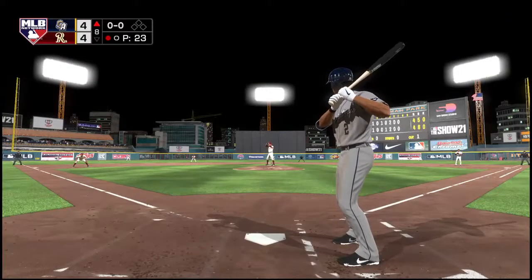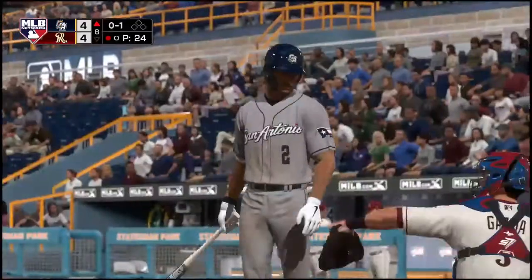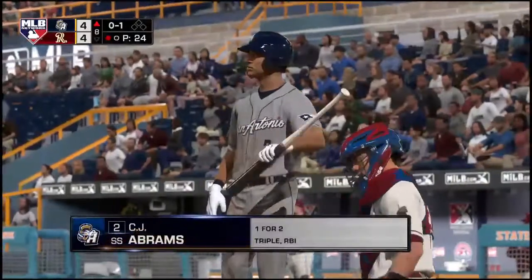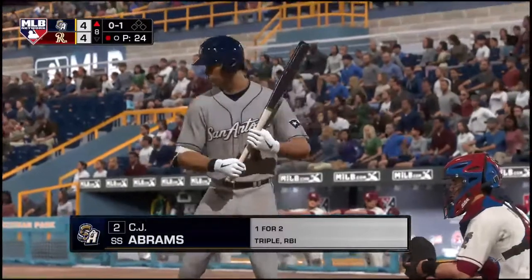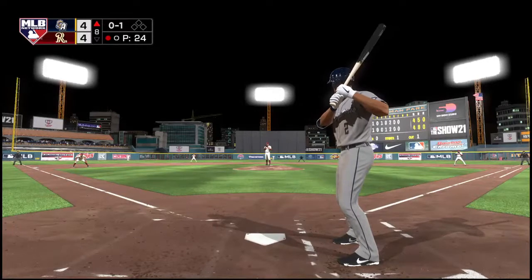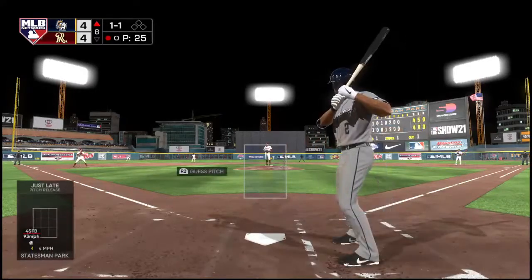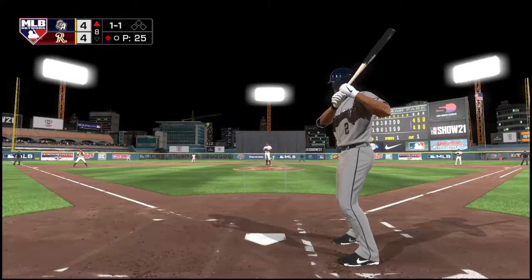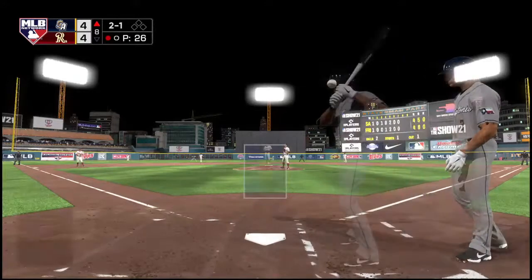In now, C.J. Abrams. As he will take strike 1 on the fastball here. No balls and a strike. A hit in 2 at-bats for him at this point in the ballgame. A windup and the 0-1. Down and away, ball 1. We're in the 8th inning now of a 4-4 ball game. And that one misses badly. It's ball 2.